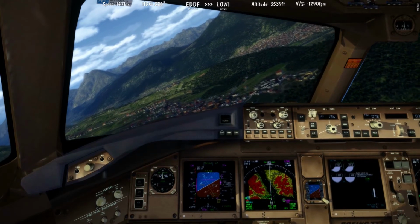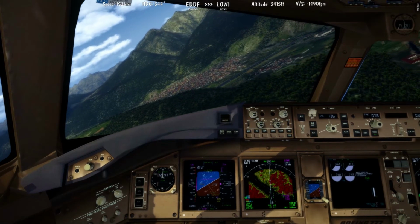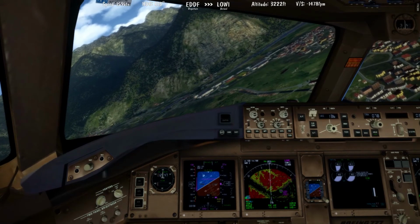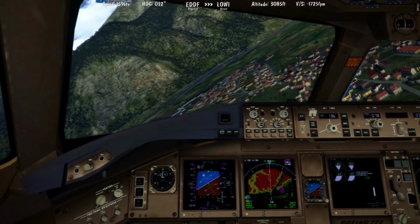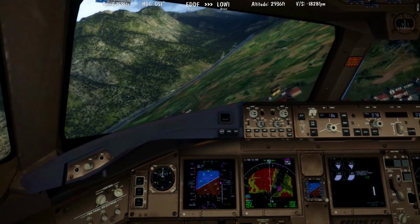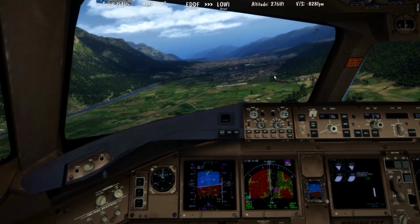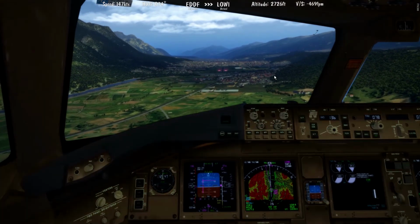We need to do a steeper turn still. It's not steep enough. Terrain. 1,000. I do idle power. Right, we can level off about now. There we go. Got the airport inside. We are too low, so we'll just slow down and level off first. Alright, that was a nice turn.